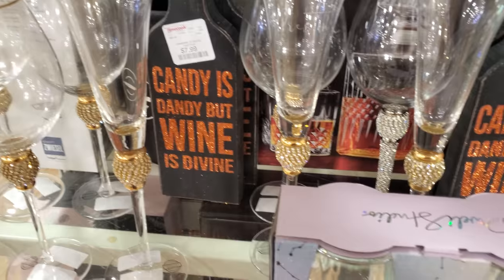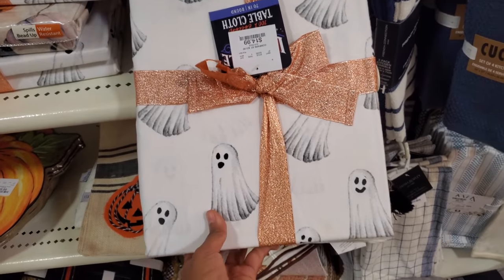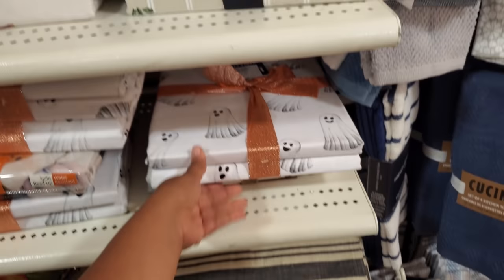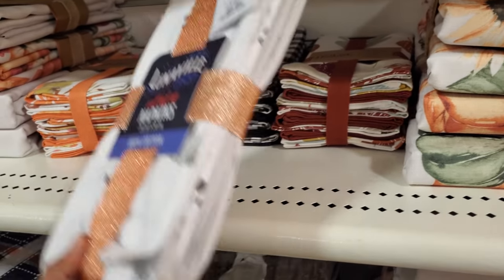I don't know if that's Halloweeny, but candy is dandy, but wine is divine. 15. Look at the ghost one. We haven't seen this one. And you guys, they even have the matching napkins. Oh, that is so cute. Oh gosh.